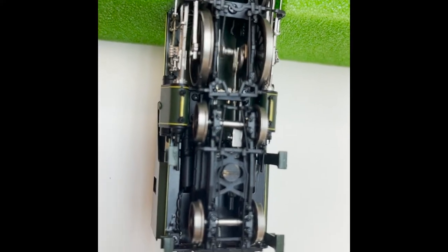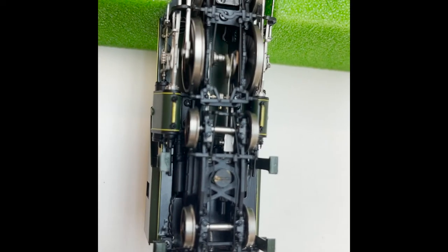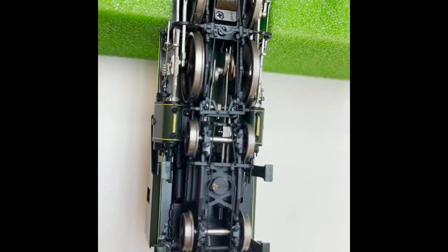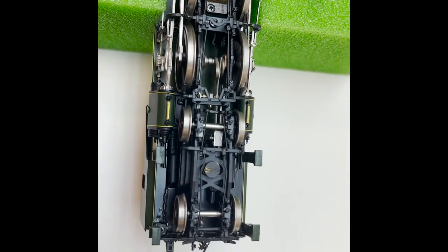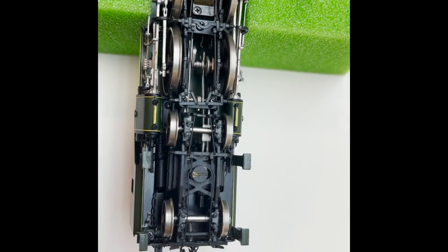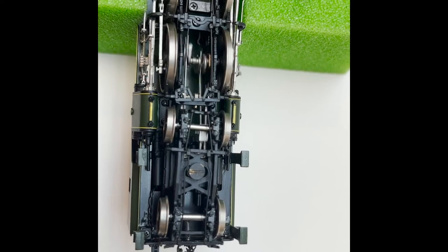You could see here, the model has a complete undercarriage detail. You could see the brake lines, the sanding hose, and you could see how Fulgurex replicated that four-cylinder drive with the inner cylinders. I mean, how cool is that?